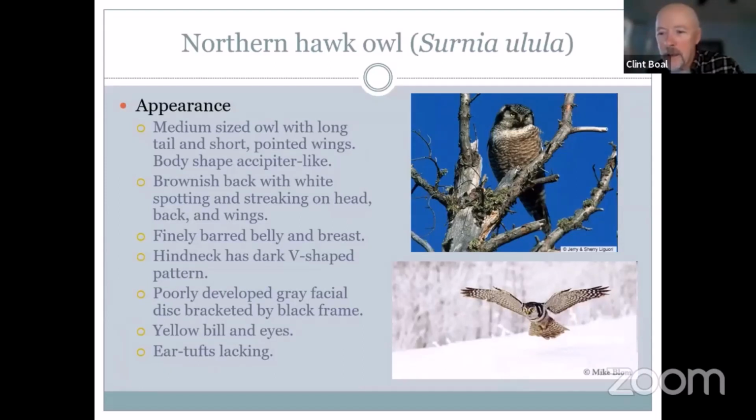But they're a diurnal hunter, and they're built a lot like an accipiter hawk, and it's thought that they kind of fill the niche of a Cooper's hawk. They're about a Cooper's hawk in size, and they occupy a northern latitude where Cooper's hawks don't show up, so they're kind of an owl equivalent to a Cooper's hawk, and so I think maybe that's why I'm kind of fond of them. I'm an accipiter guy. I did all my graduate work on accipiters, so that might be it.